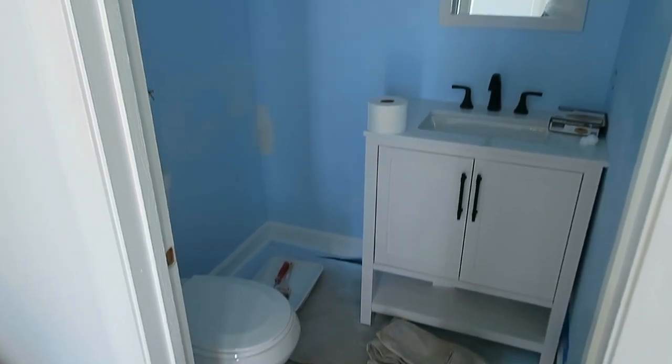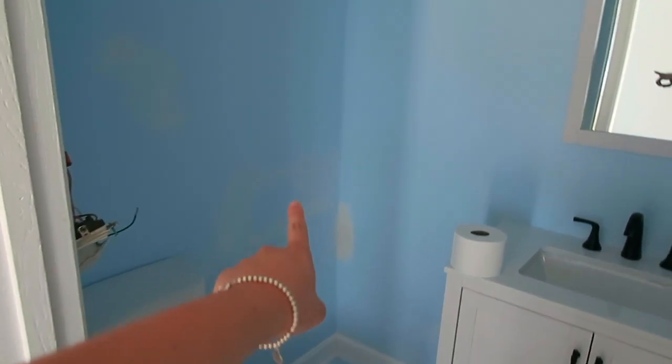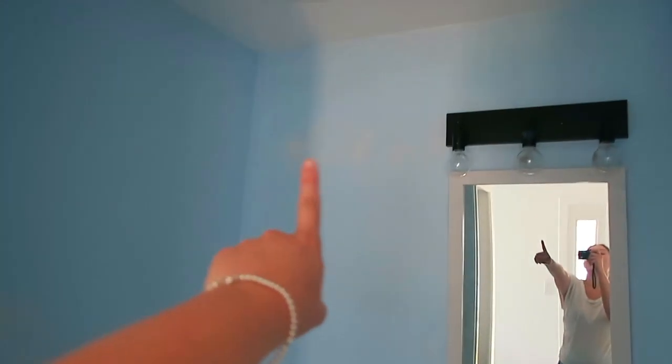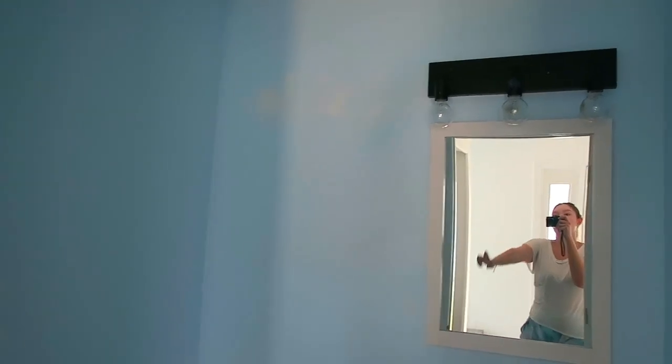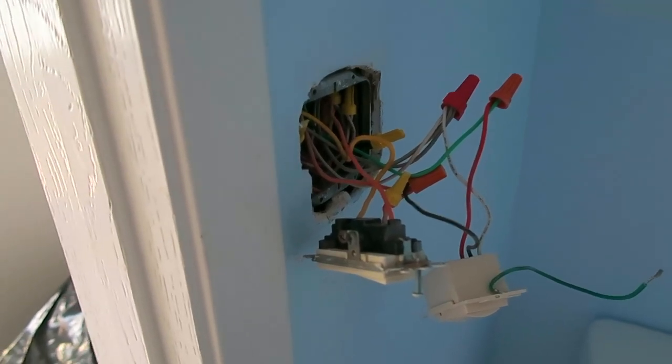Here is the new downstairs bathroom. Obviously you guys can see there's some patchwork that needs to be done. You can see like the color there and then up there, because the old light used to go all the way across. But they installed these light bulbs, and I'm not gonna bother touching these for right now.